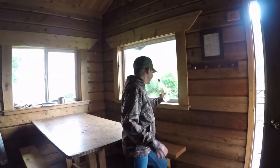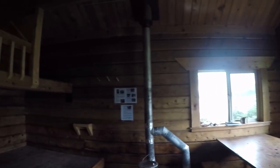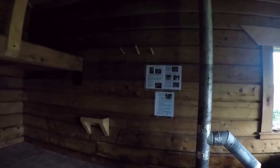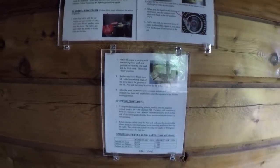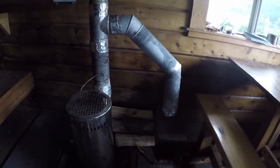What a great sweet cabin. And a rock. What a sweet deal. Look at this. Oil stove and operation. Huh. That's an oil? Yeah, that's what it says. And this is information on Taku Harbor.